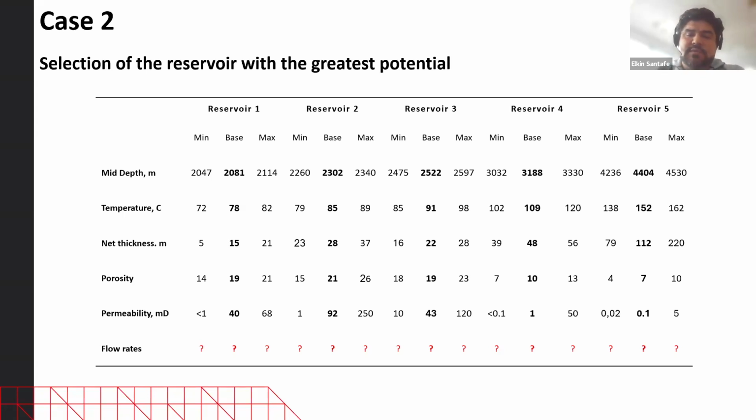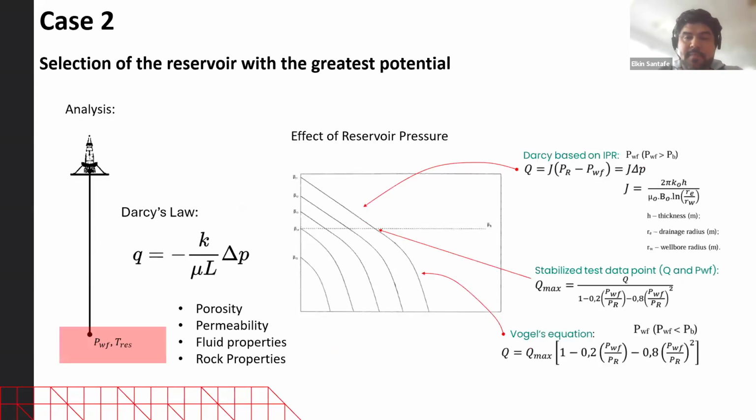Here, as you can see, we want to know which reservoir will have the best potential, but at the same time, each reservoir represents a base case, a minimum and a maximum from the perspective of reservoir quality. We are not using a simulation model here. We opt for the use and application of reservoir models that implement Darcy's law, such as those based on IPR, taking advantage of the fact that we are not considering a phase change. Therefore, after the stabilized test data point, we won't necessarily experience behavior like that which the Vogel equation, based on the compressibility of the fluid, is trying to describe.